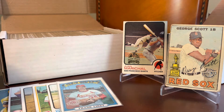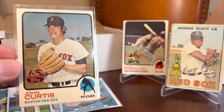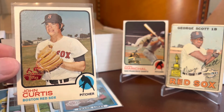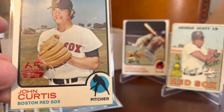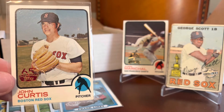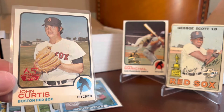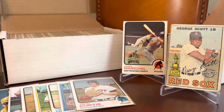Let's do another one from the right here. This one I grabbed because it's a Red Sox card, and this is a buyback that you don't see quite as often. It's from the 2016 Topps set. They did these 65th anniversary foil stamped buybacks. They're available in different colors. What I love about this one, and we seem to be on a little 73 run today, is that this is a red foil stamp, which obviously goes very, very nicely with a Red Sox card.